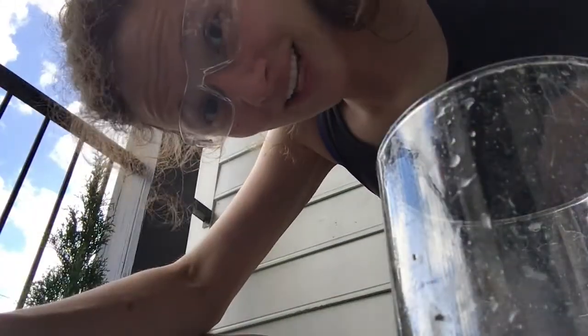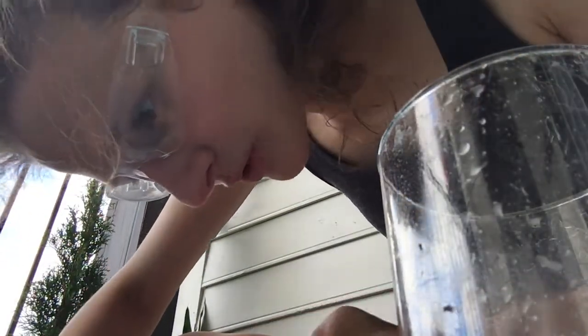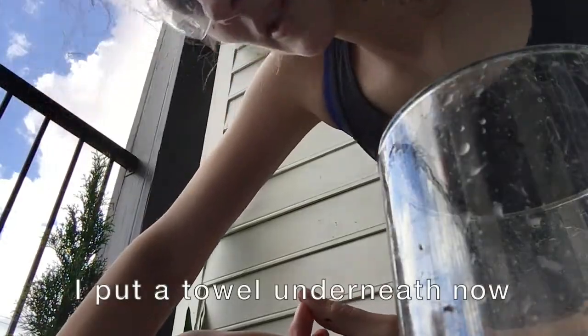Now I just have to see where did it fall. I don't need glass on my patio. I like to be out here barefoot. Oh yeah, these are super small. That's gonna be a pain in the butt.